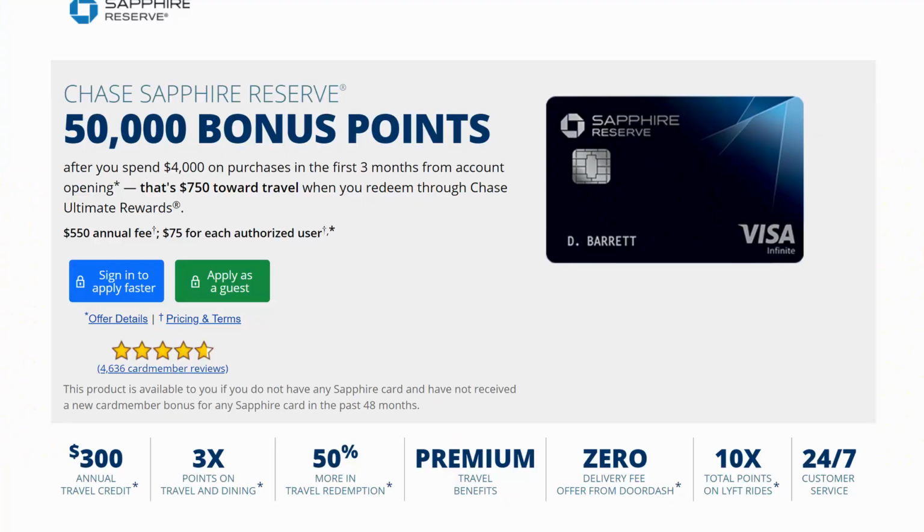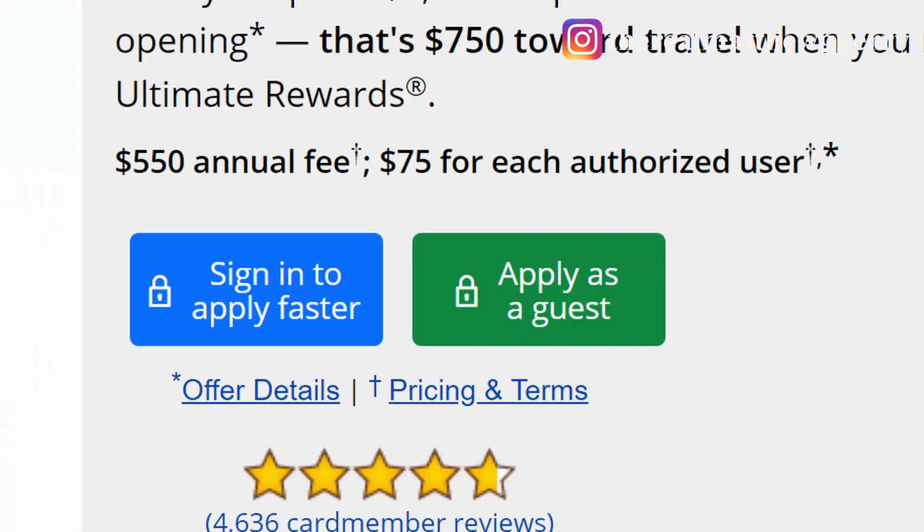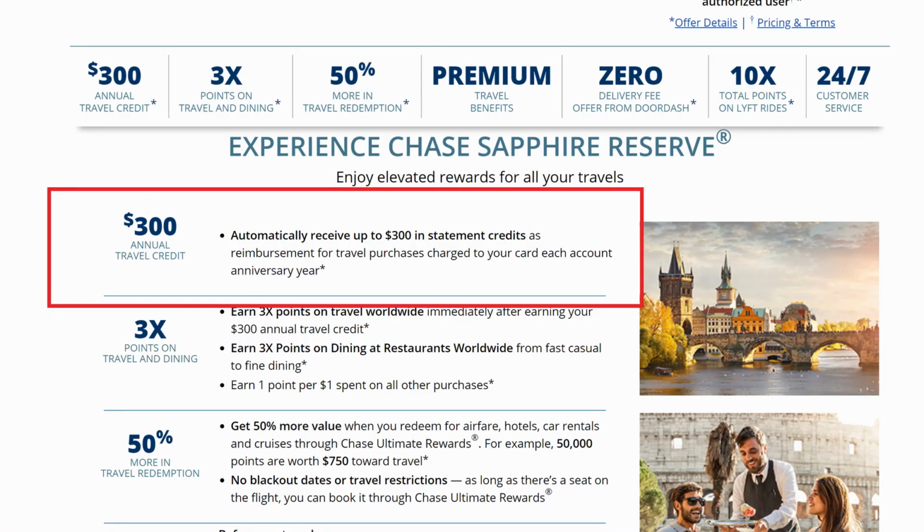So you get 50,000 rewards points when you spend $4,000 in your first 3 months, which can basically equal up to $750 worth of travel. That's huge. You also have a $550 annual fee that's increased from $450. If you're not familiar with that, $450 was the old annual fee. Now $550 is the new annual fee. You also have a $300 travel credit, which isn't different. That didn't change. It's a travel credit, so it's very broad.